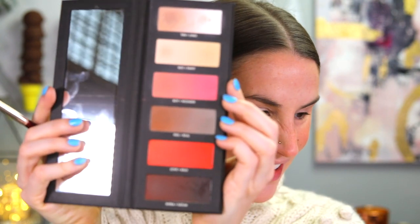I have hair stuck to my face and it's driving me butt crazy, dude. Oh my God.